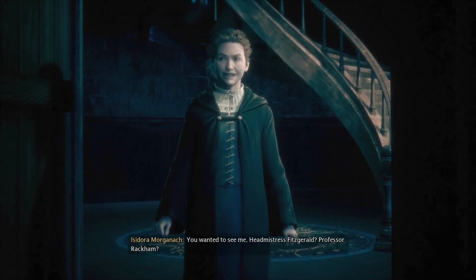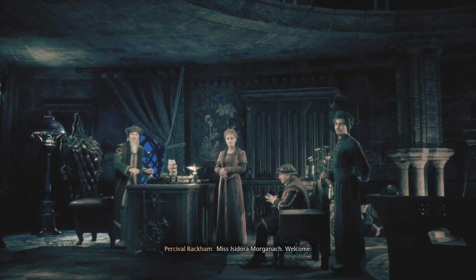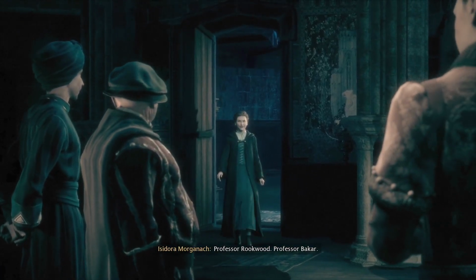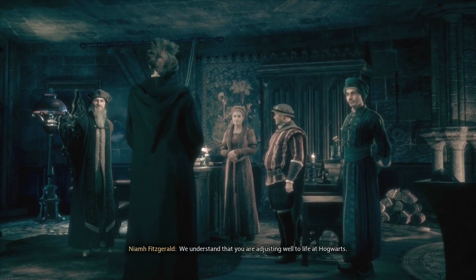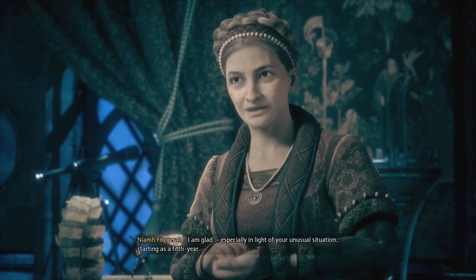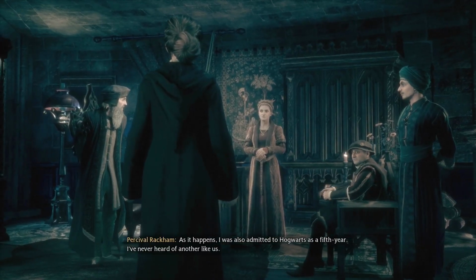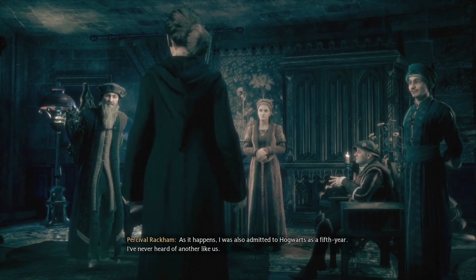You wanted to see me, Headmistress Fitzgerald, Professor Rackham. Miss Isadora Morganach, welcome. Professor Rookwood, Professor McCaw. We understand that you are adjusting well to life at Hogwarts. I am. I am glad, especially in light of your unusual situation, starting as a fifth year. As it happens, I was also admitted to Hogwarts as a fifth year. I've never heard of another like us.